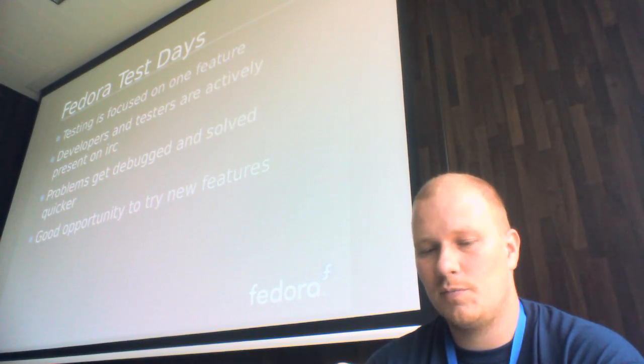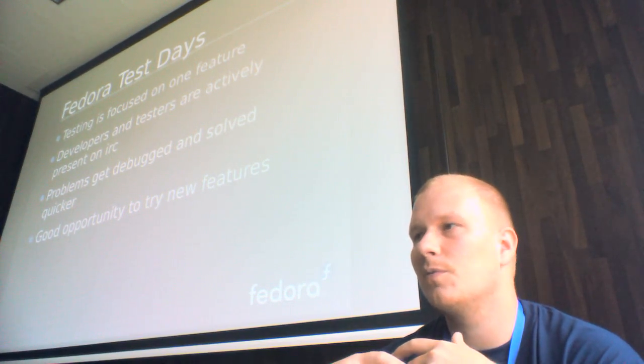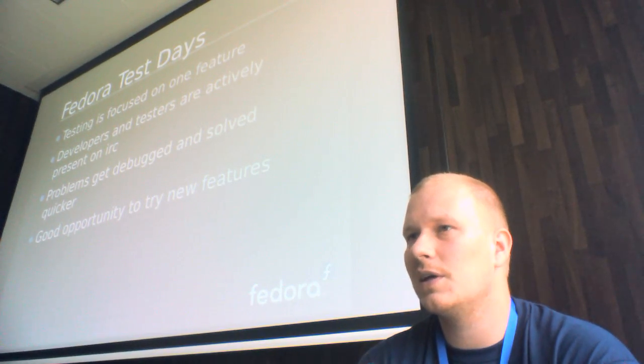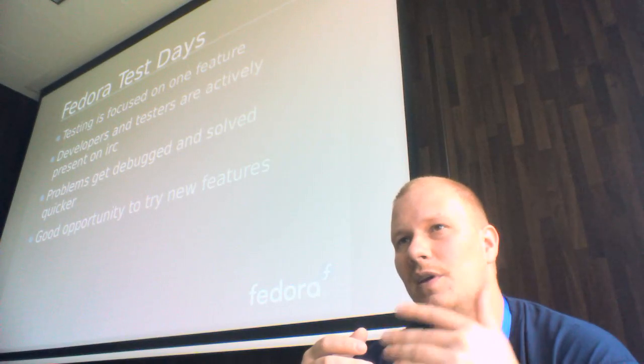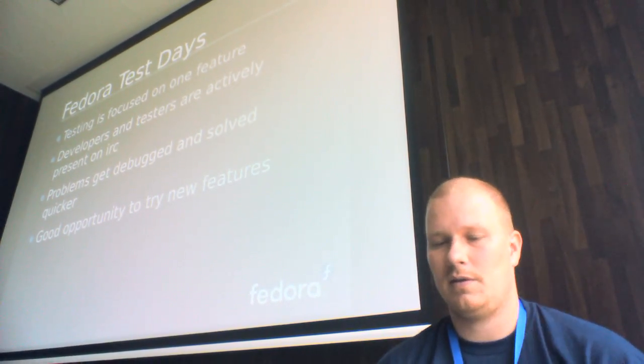And also problems are really solved quicker, because the developer is focused just on this day, and he can have that data and debug it in real time, and yeah, it helps a lot.